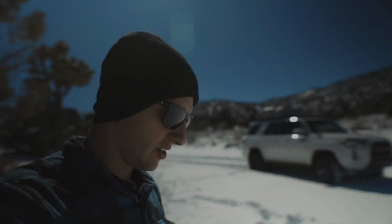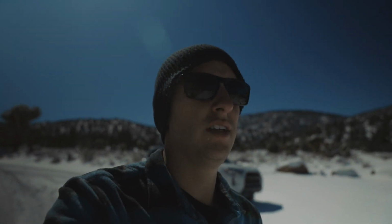What is up, everybody? Today I'm in Burns Canyon. Look at all this snow. It's been snowing probably the past couple weeks, 2 or 3 weeks. It's been snowing a lot.